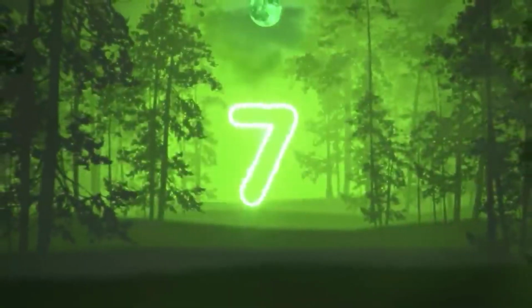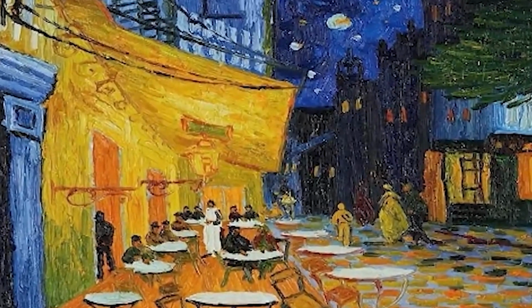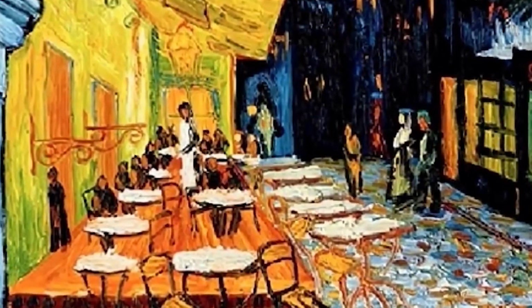Number 7. Cafe Terrace at Night. Upon first glance, you can tell this is a piece done by the fabulous Vincent van Gogh. The blue tones, the streaks. I did the Van Gogh experience downtown Toronto and it was mesmerizing, honestly. The floor is moving, I was like falling into the walls and everything, it was great. While his 1888 oil painting, Cafe Terrace at Night, looks like a quiet late night summer dream, it's actually pretty dark when you start looking closely.